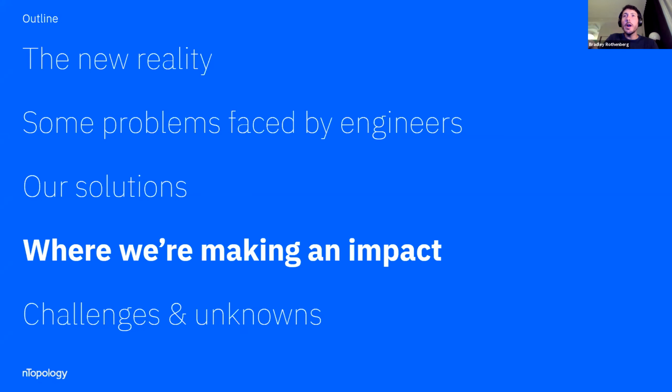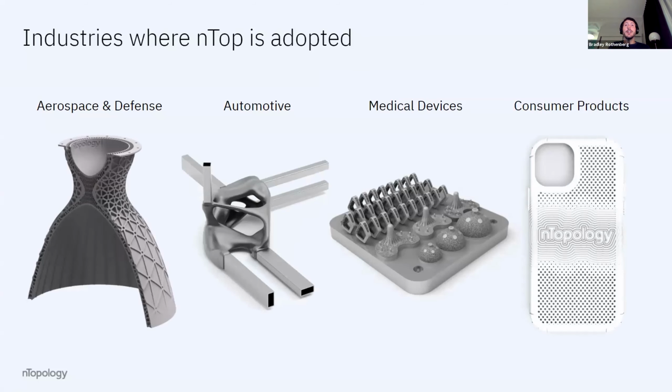Okay, where are we making an impact? What industries? Essentially anywhere where products are made, right? If you look around, pretty much everything has been designed in the computer. It's been designed in one of 4 systems based on the same underlying technology. We're now embedded across all of the major engineering industries. Aerospace and defense, automotive, medical device, and consumer products.